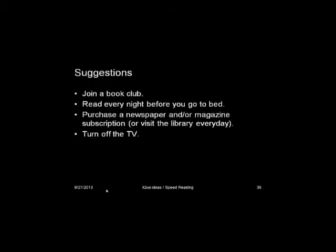A few suggestions. Join a book club. Read every night before you go to bed. It need not be a school text. It need not be an entrance exam preparation material. It could be something as simple as the daily newspaper. It could be a magazine, or it could just be a novel. But remember, any material that you read, if you read with active speed reading techniques, you will see a regular improvement. So for that matter, purchase a newspaper or a magazine subscription, or visit the library every day.